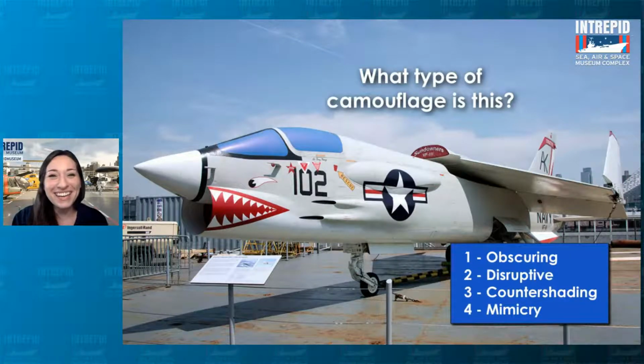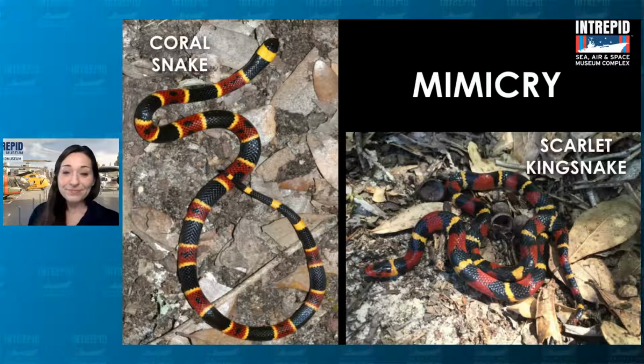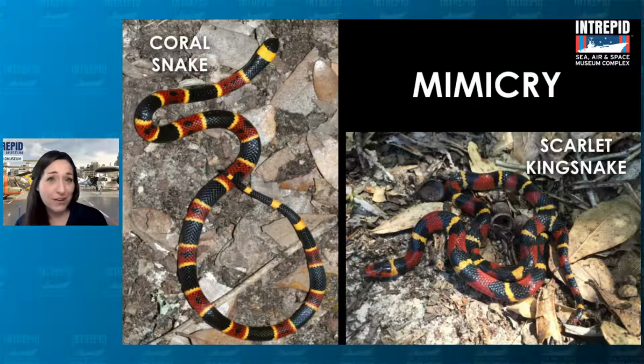All right. Now, here's some other animals that do that too. Snakes, also something that I'm not a huge fan of. Now, on the left, we have a coral snake. The coral snake is very, very dangerous. It is very, very poisonous. And there is a saying that can help you to remember that: red touches yellow, kills a fellow.